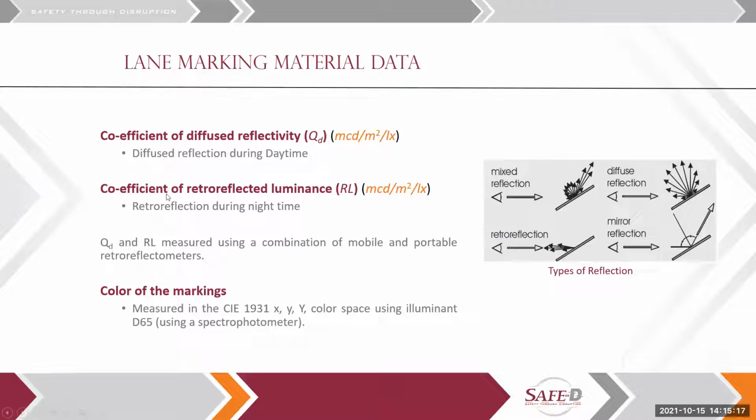The other one is the coefficient of retroreflected luminance, or in simple words, we just call it retroreflectivity. If you look at the units here, it's millicandelas per meter square per lux. So essentially what these two parameters measure is the amount of light that is reflected from a surface per unit area, of the light that is incident per unit area. That's what we are essentially trying to measure here in terms of these parameters.